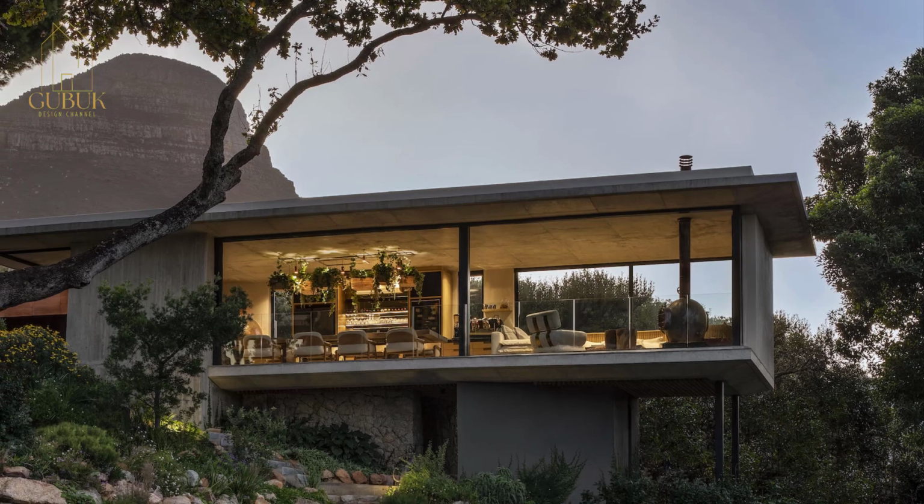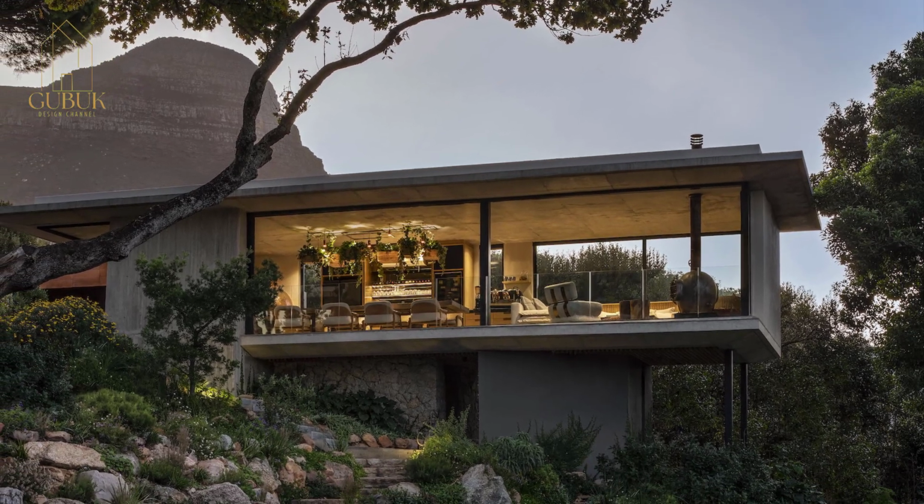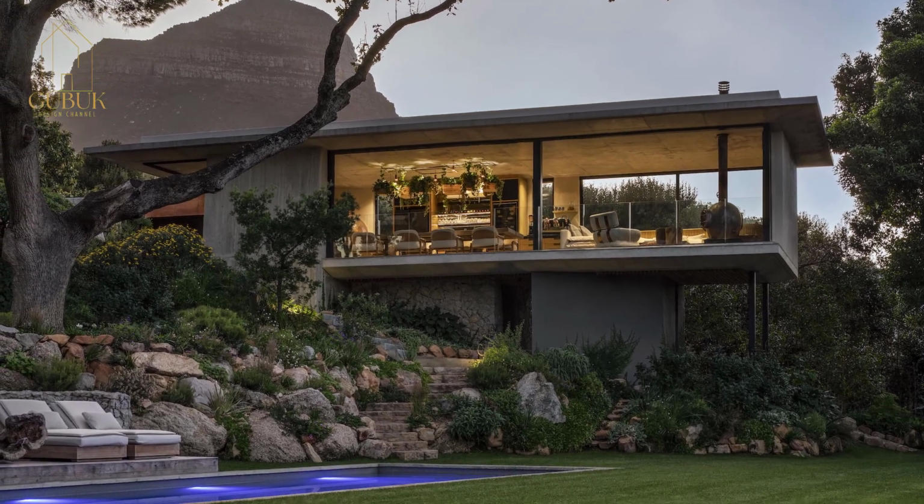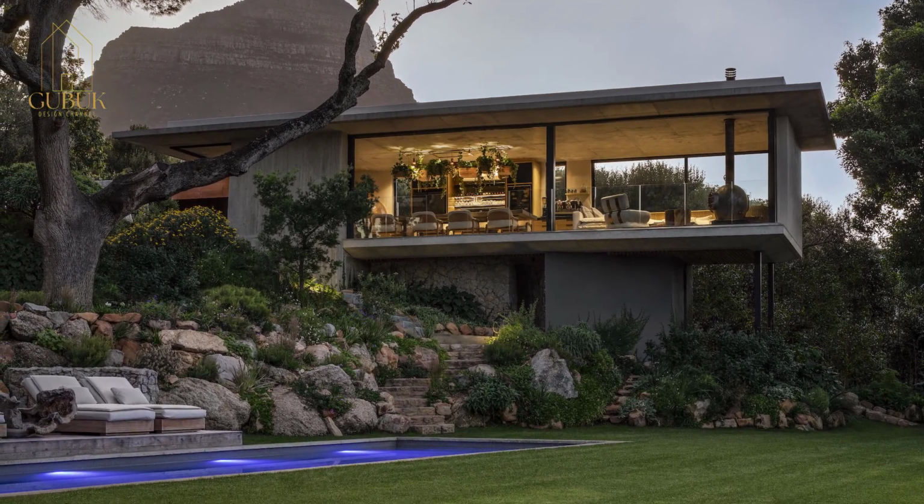ARRCC's Cape Town home design is a testament to their ability to create luxurious spaces that celebrate the beauty of their surroundings, offering a unique blend of urban sophistication and barefoot luxury.